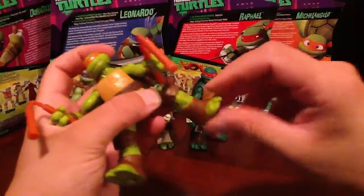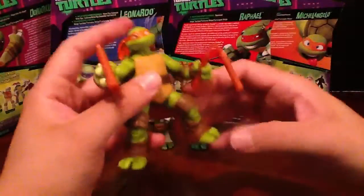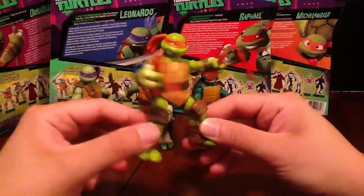You have a swivel as well. And really, that's about it. But you can still get these guys into some really cool poses, and I just like the way they look. They did a fantastic job.